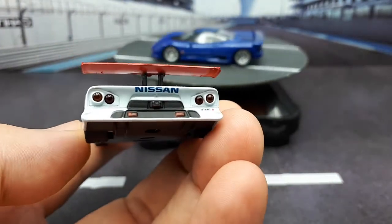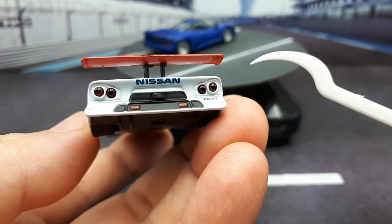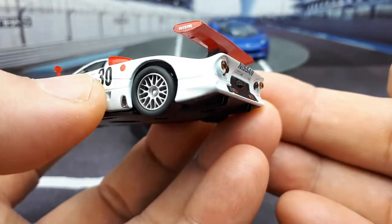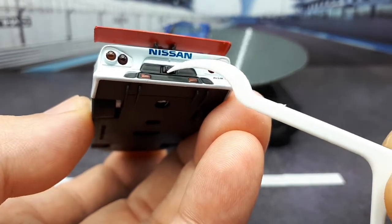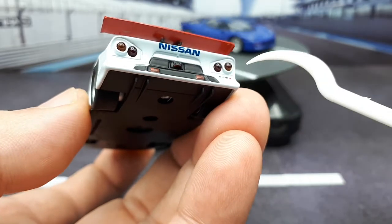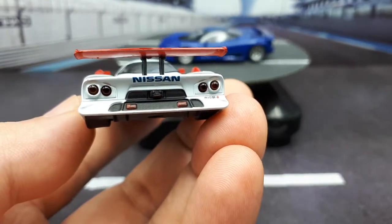Okay, let's look at the back here. I can see the resemblance to a GTR because it has two taillights. And then on the Kyosho, they are translucent red, so you can see that. And then we have just some red painted lights here. Something going on there. I'm not sure what this would be on the real car. Don't know, sorry. Well, Nismo printing there and Nissan printing.